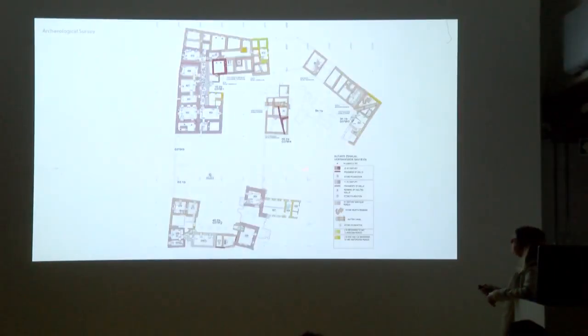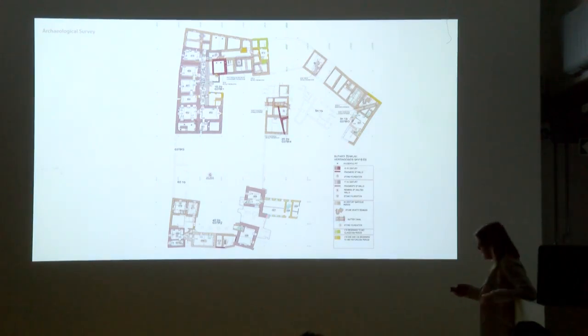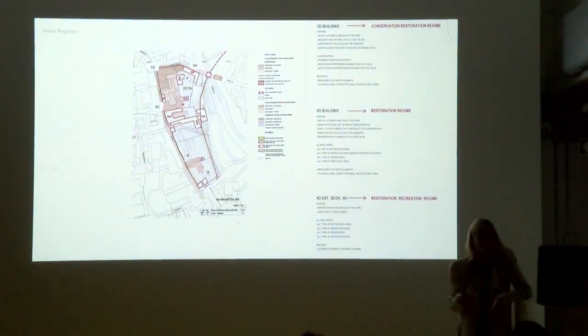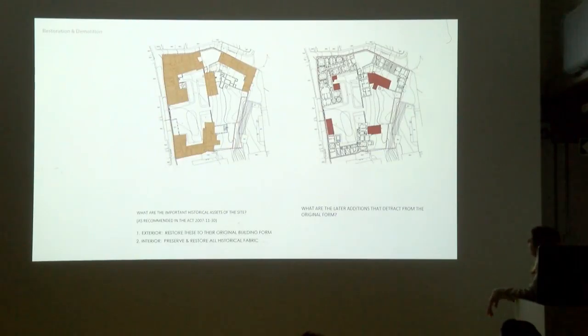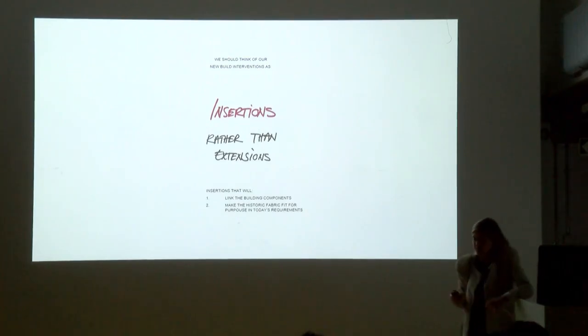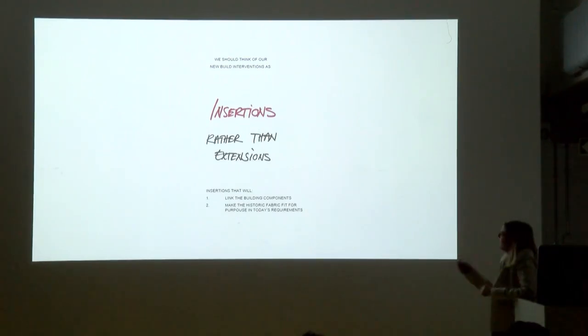And we were given these chromatography drawings, which essentially age every wall, and it told us which areas of the buildings we could demolish or not demolish. And from that, we created a preservation plan that showed what were the assets of the building that we should really retain and restore back to their original design, and some of the later additions that essentially detracted from the original building that we should demolish. And we then needed to create some additional insertions, and we call them insertions rather than extensions.